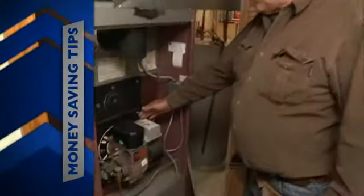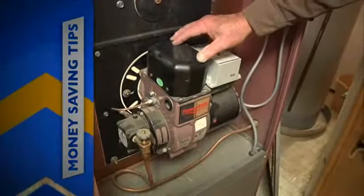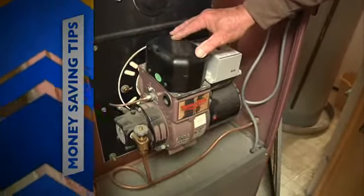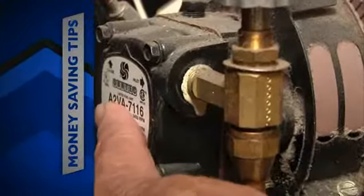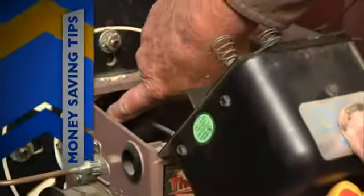Hello, I'm here with money-saving tip number 5. We're at the furnace. It could be a boiler if someone has a water heating system. The things that need to be done are changing the tank filter, which is at the tank, changing the pump screen, which is here, and the nozzle, and then cleaning the unit, and then performing a combustion test in order to ensure that it runs efficiently, which in fact will save you money.